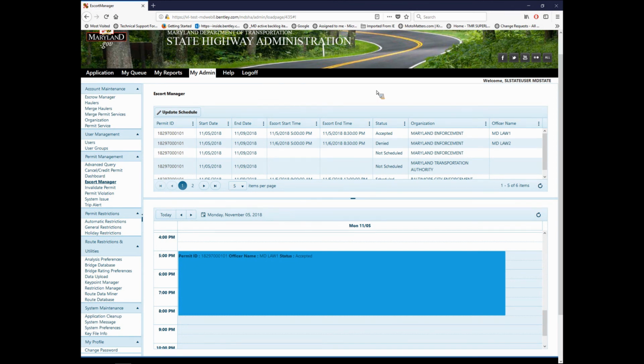That pretty much concludes the Escort management part overview. We went through the overview of it. We went through the specific functionality, the benefits and the features, and I showed you how a permit office user as well as a permittee interact with the specific module to get their job done, to also get the permits scheduled for oversized overweight permits.